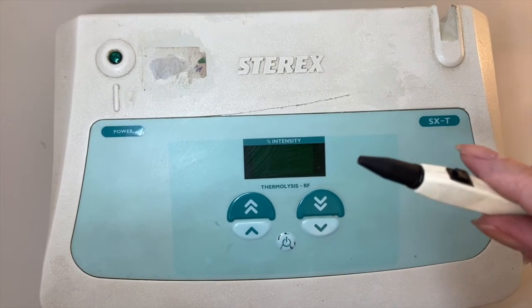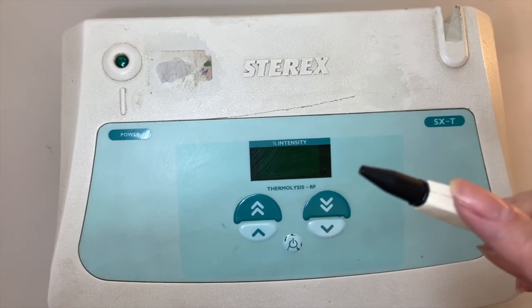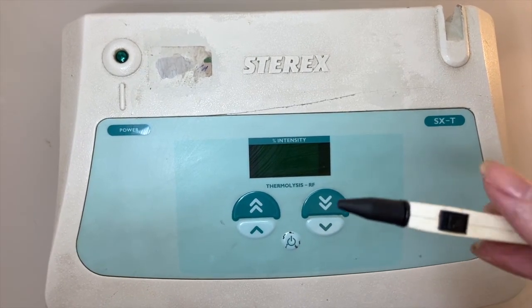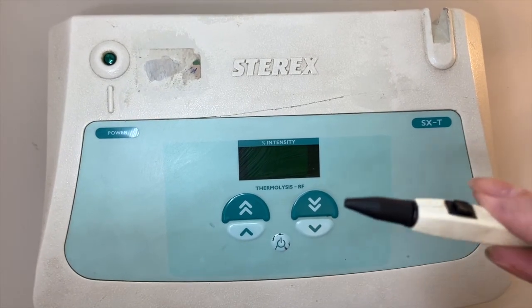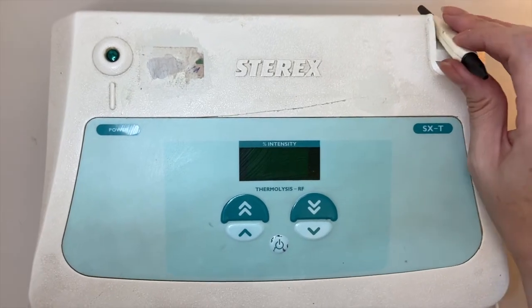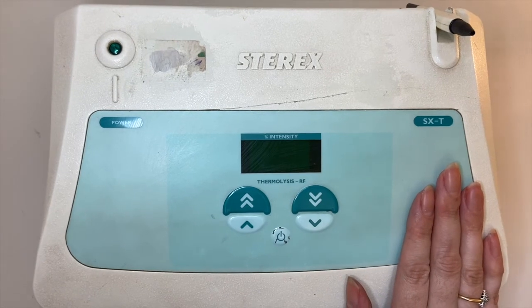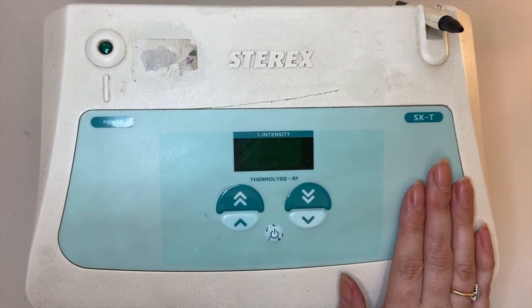There are other machines that will have a foot switch instead of a finger switch if you're doing something that involves a lot of pressing and you've got, I don't know, white finger, for example, because obviously a lot of us beauticians and therapists get repetitive strain in our hands, as I well know. So a foot pedal can be useful. But basically that is the machine. It's that simple, guys, but obviously this one's well used and loved. And yeah, the technology from Sterex is very, very reliable and very safe.